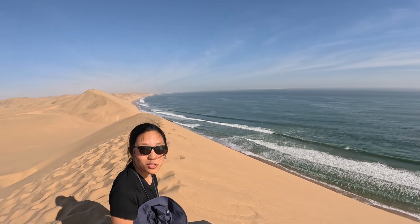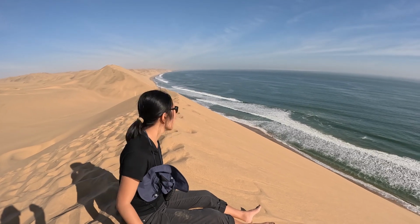Also funny to find that the dune that we climbed earlier, when we were out of breath, was actually this dune here. So I think it was a different one. Oh, I don't know. He said it was around here. He said it was similar to this. Oh, but anyways, yeah, very steep.